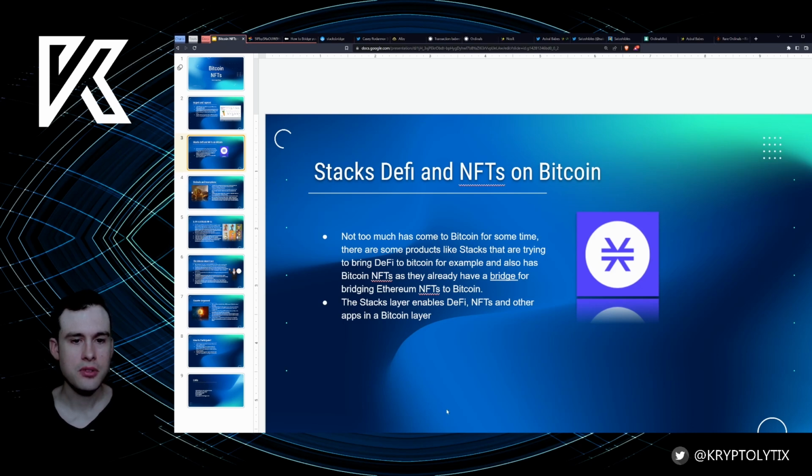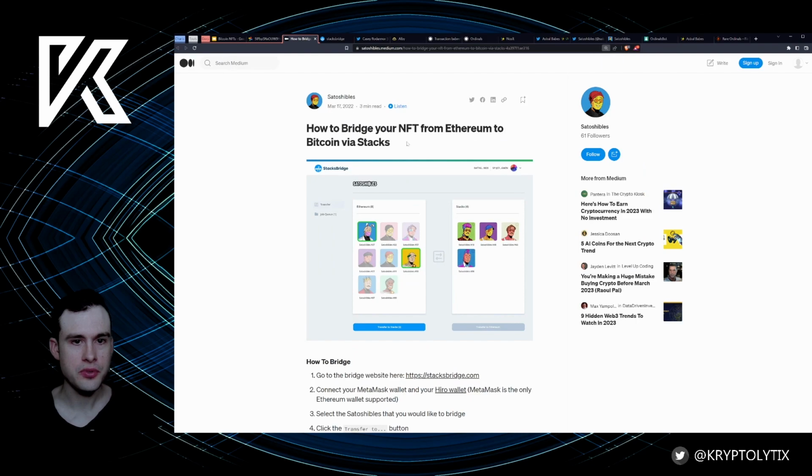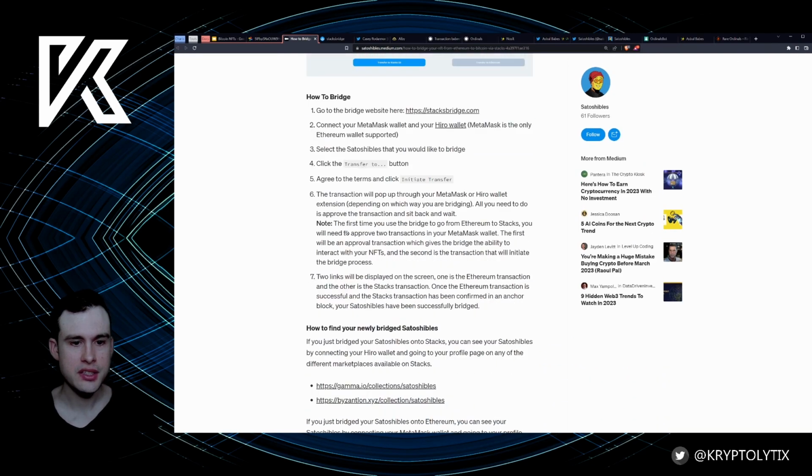There are some products like Stacks which are trying to bring DeFi to Bitcoin, for example, and has Bitcoin NFTs, and they already have a bridge for bridging Ethereum NFTs to Bitcoin. The Stacks layer enables DeFi, NFTs and other apps on Bitcoin. So it's basically a side chain, and they've got a few Medium articles. For example, they've got one here about how to bridge NFTs from ETH to Stacks.